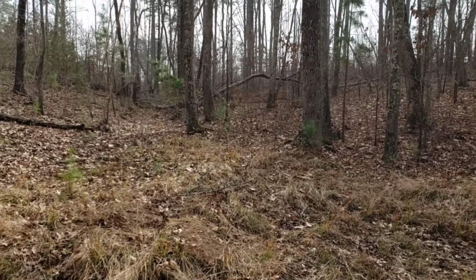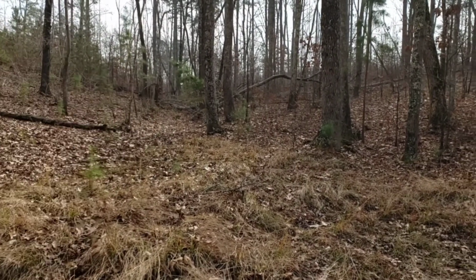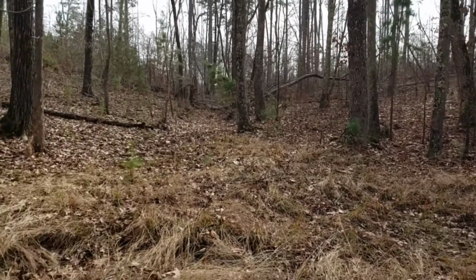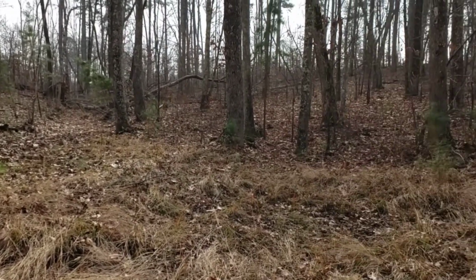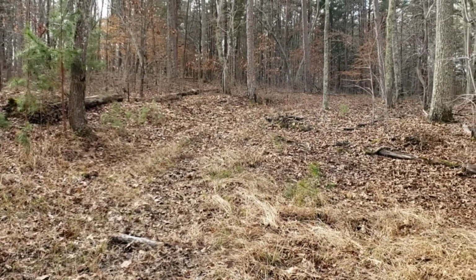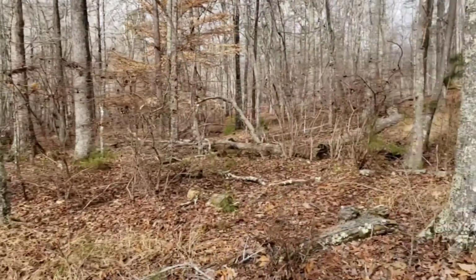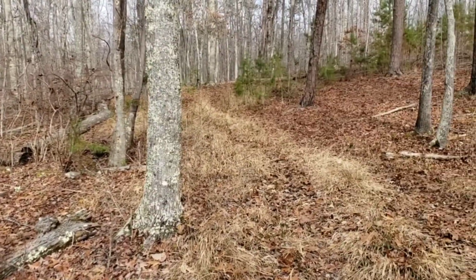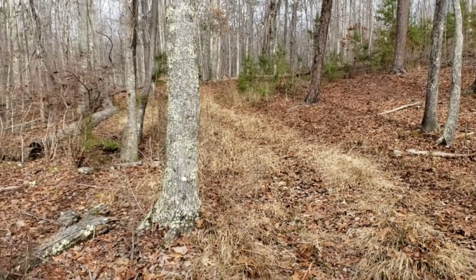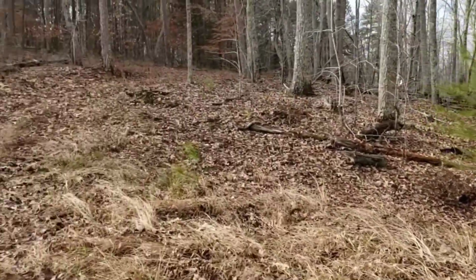Still learning the controls here, so bear with me. Okay, there's a trail actually going up through there. Sorry, going the wrong way. One of these days I'll figure this out. And this is the trail we're on. And we came up that way from the trail from the last video. This is a trail that comes off of that I hadn't seen before.